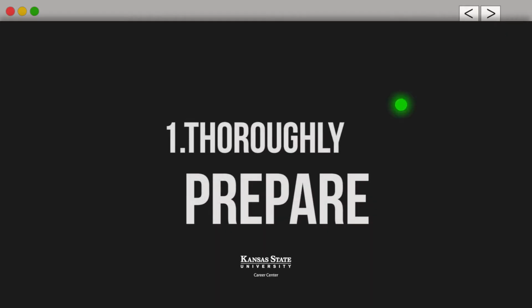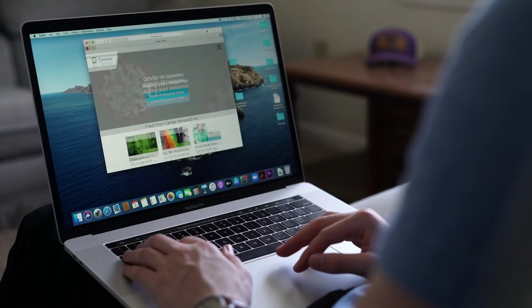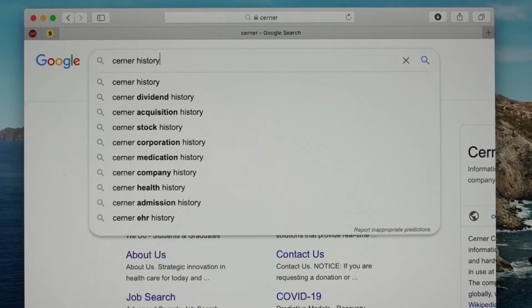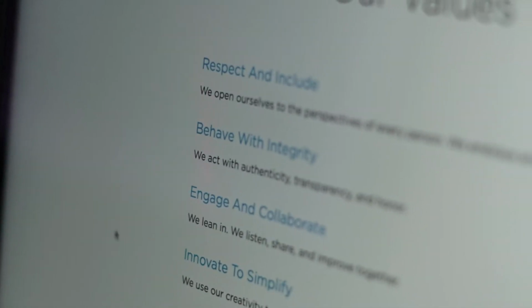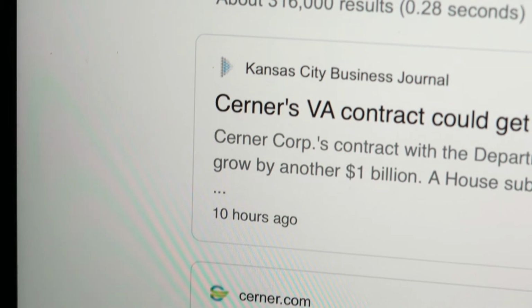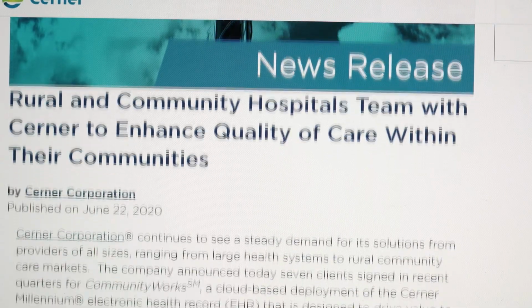Tip number 1 is thoroughly prepare. It's a great idea to research your employer in a variety of places. For example, you could visit the company website in addition to sites like Handshake, LinkedIn, and other social media accounts to get a well-rounded view. Specific points of information to look for are the company's history, what its culture is, what their mission is, where their locations are, what kind of work they do, which clients they serve, and recent news about the company. Knowing these things will help you answer questions like, what do you know about us as an organization?